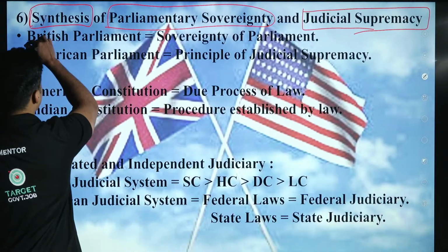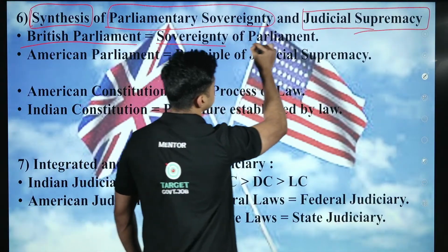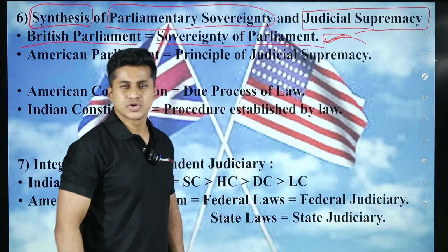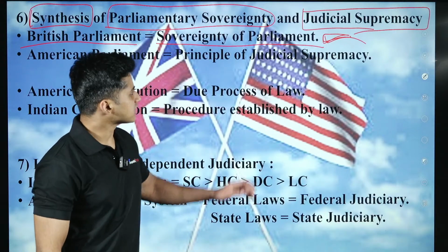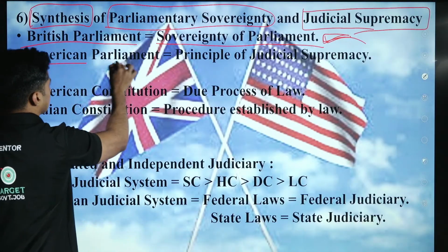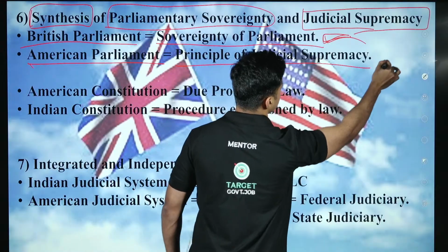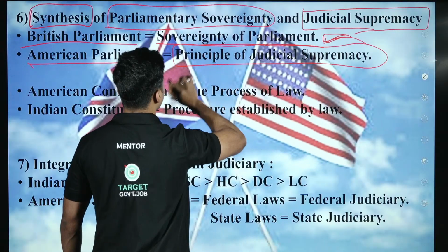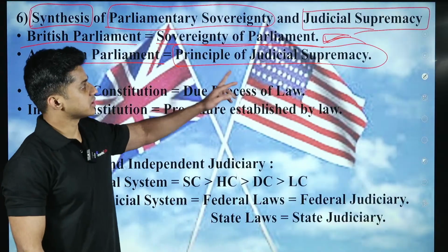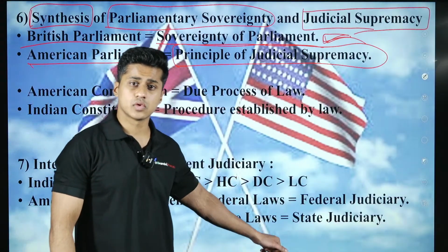Like in the British Parliament, it's parliamentary sovereignty, meaning whatever laws are passed by the parliament, the judiciary has no power to question or repeal it. Same in terms of the American system, it's a principle of judicial supremacy. Ultimately whatever law or bill you pass, the judiciary will intervene and decide whether it should be cleared or not, whether it is good for people or not.